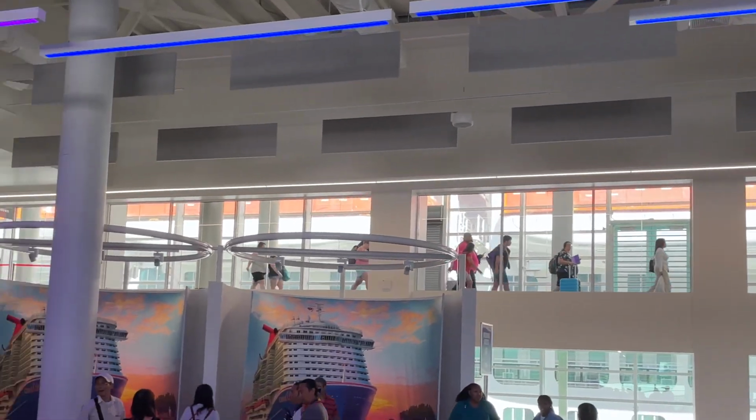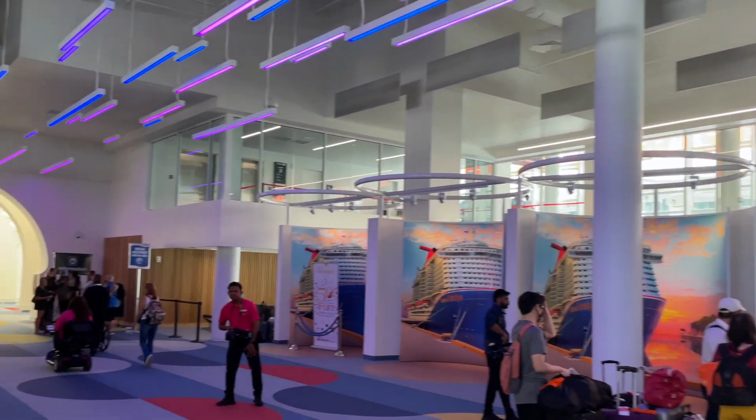debarkation or disembarkation, I don't know which one's necessarily the best to say, but I think debarkation is what most people say. Carnival wins with that. The Carnival Celebration won. It was pretty quick. I think we timed it. It was about 20 minutes from once we parked, got through, we were walking on the ship in 20 minutes.